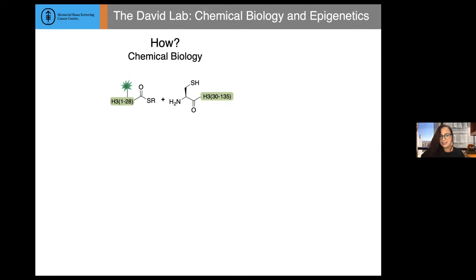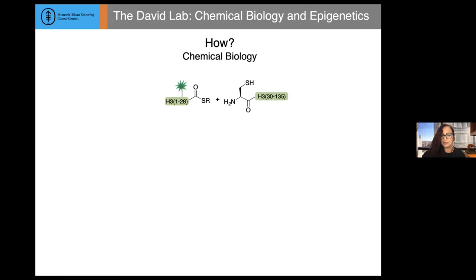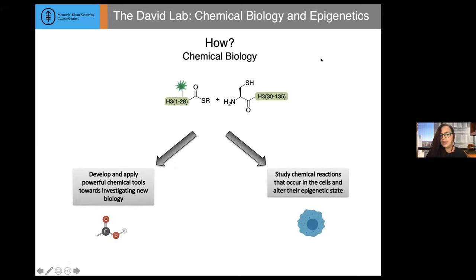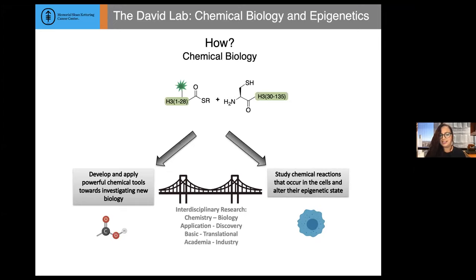And the way I like to think that we sort of leverage chemical biology is in two main ways. One is by developing and applying very powerful chemical tools that allow us to investigate new biology, and sometimes I dare to say a new old biology with a new lens, but also studying specific chemical reactions that occur in cells and actually alter the cell's epigenetic state and ultimately fate. And we sort of thread that line in this interdisciplinary space where we do chemistry and biology.